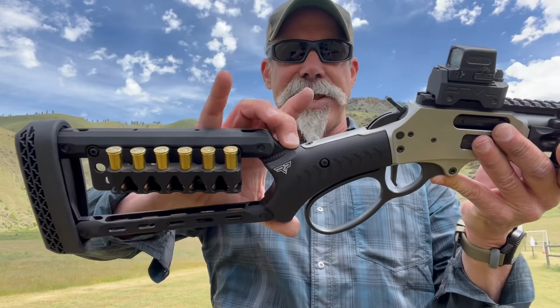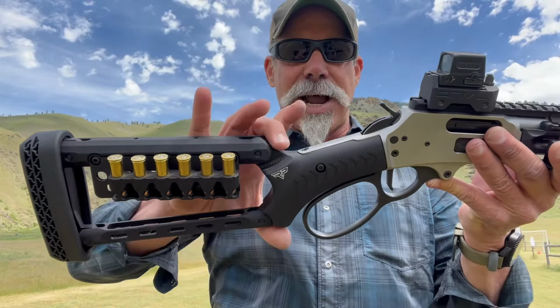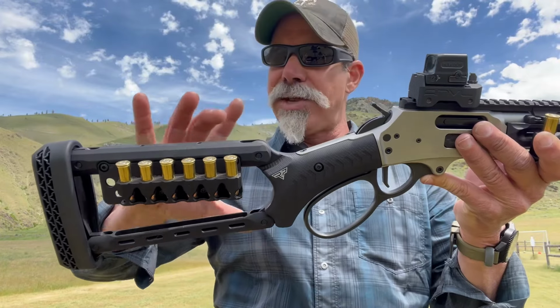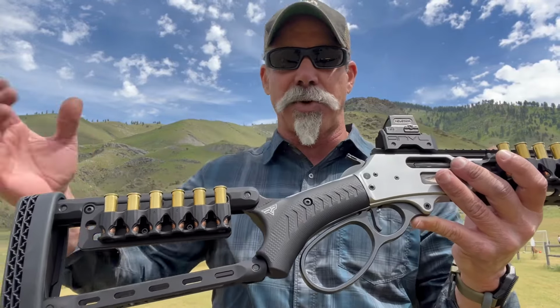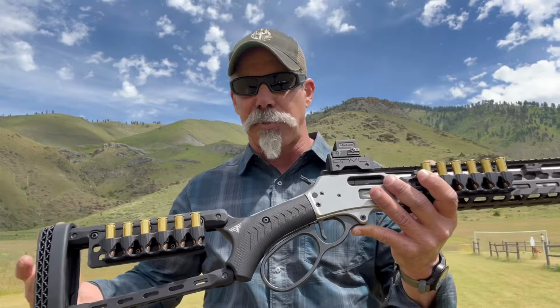To get a flange here to start side folding, I believe the amount of material that you would need would start extending out the length of pull, and you really wouldn't want that. But if you do want to collapse this thing down, pull this screw out, pull the stock off, and she'll collapse pretty small for you.